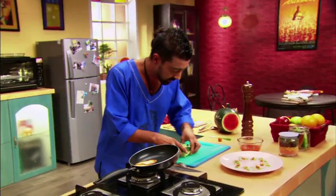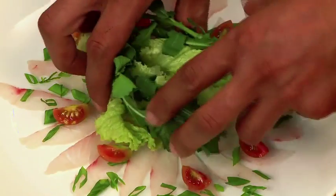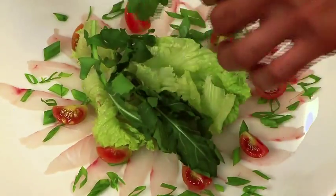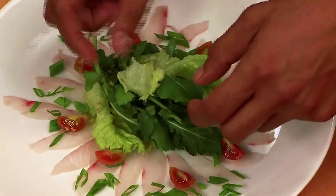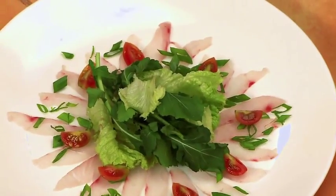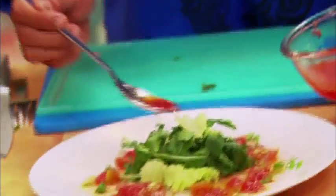We're gonna take this little bouquet of lettuce that we have here, I'm gonna drop that right in the center of this. And lastly, we're gonna add our watermelon vinaigrette which we have prepared so carefully, towards the outside.